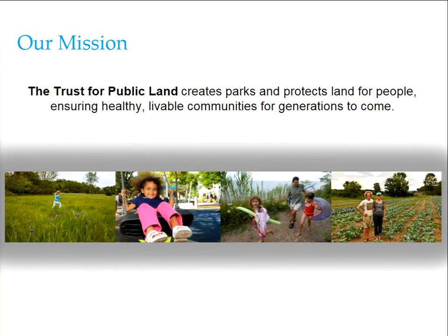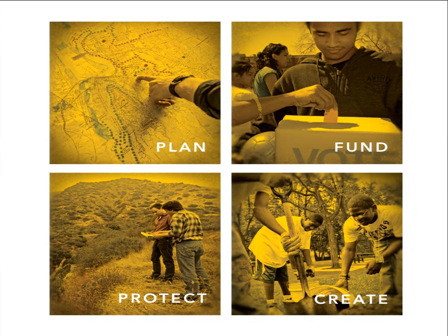So the Trust for Public Land is a national nonprofit conservation organization. We have about 30 offices across the country, and our mission is to create parks and protect land for people. So the important part there is land for people. We have 4 core services that we bring to our community partners. Plan is the planning and GIS piece. So this is looking at park master planning, level of service analysis, our green printing work, climate smart cities work that we do in GIS.